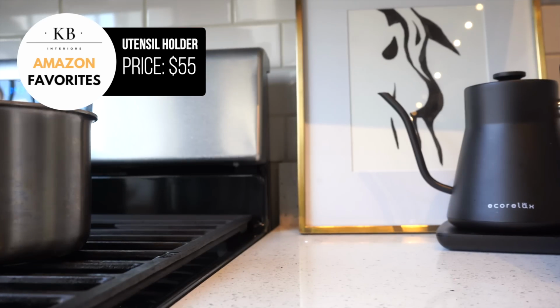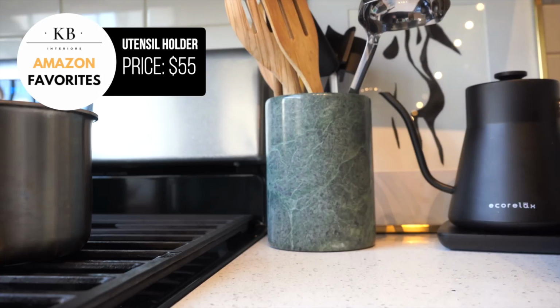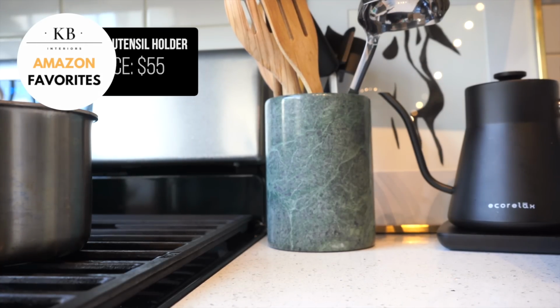But as you've probably noticed in that, I'm loving green marble these days. I'm trying to incorporate it in very affordable ways because it can be a very, very expensive substance. So I got this marble utensil holder from Amazon. Obviously, every single one looks different because it's made of marble, right? So they all look different. It is quite heavy. It does have a felt pad on the bottom so that it doesn't get scratched and it doesn't scratch your countertop.